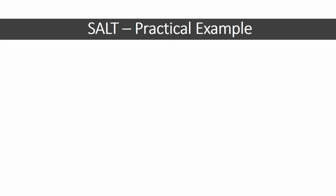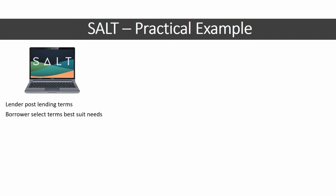So now let's go through a practical example. Salt is a platform which enables borrowers and lenders to transact, and essentially is the marketplace. So lenders post their lending terms on the platform, and then borrowers can go into the platform and select the best terms that suit them.